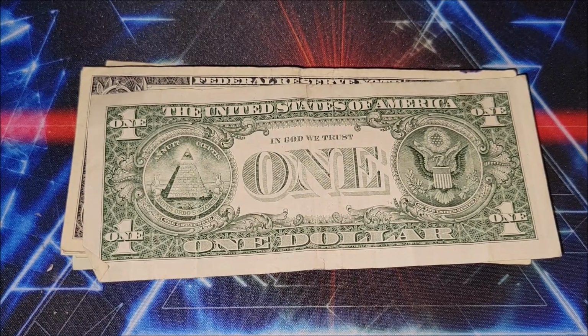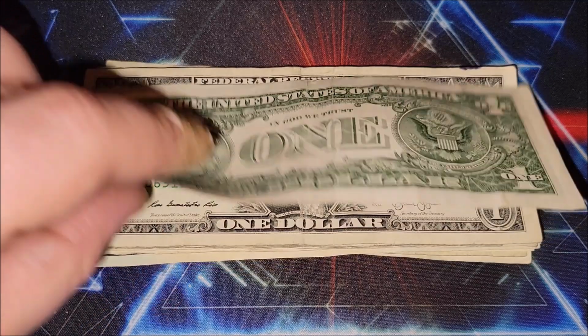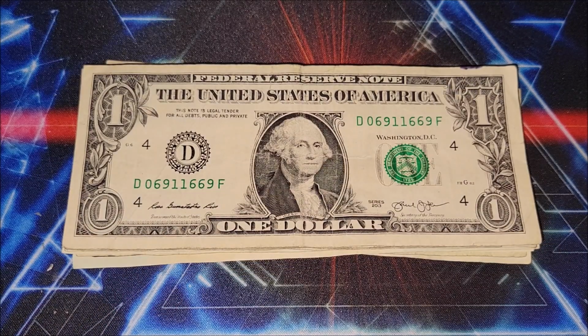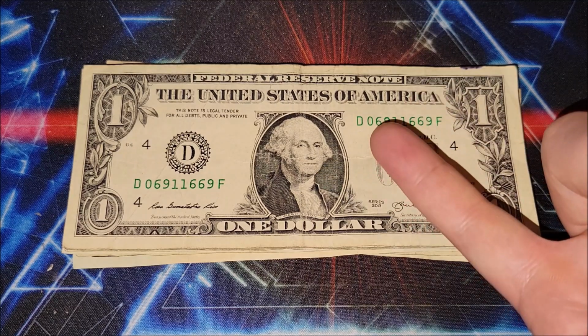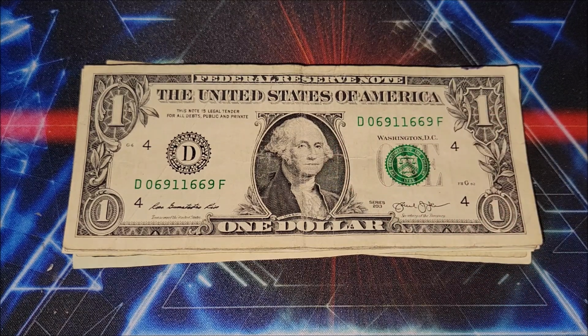Really beat up on the back. Nothing going on there. This is kind of neat. 069116669, a little bit of a repeater note. Would have been nice to have something that could be read the same forward and backward. Those are radar notes.